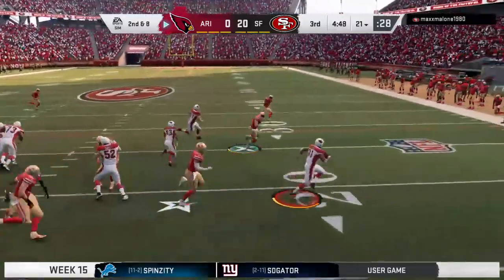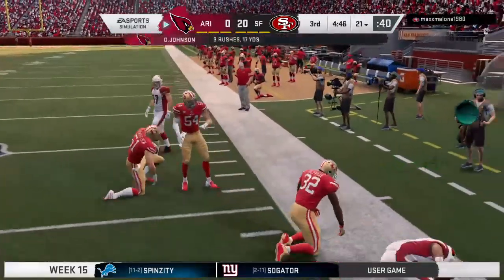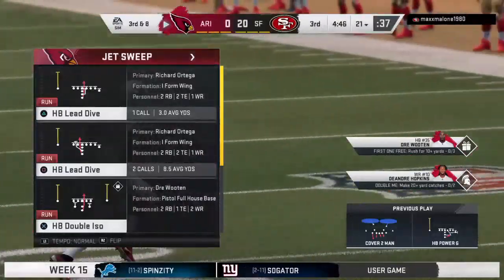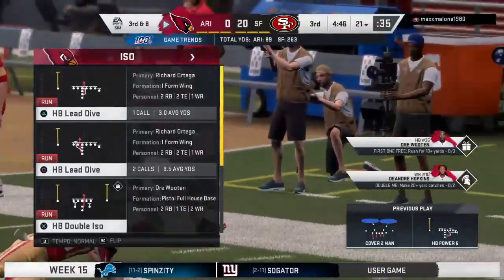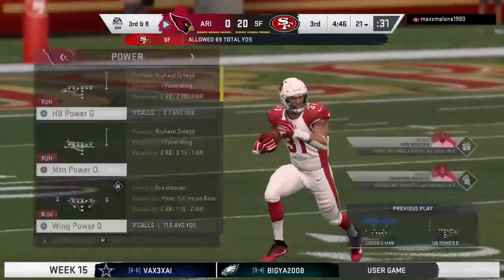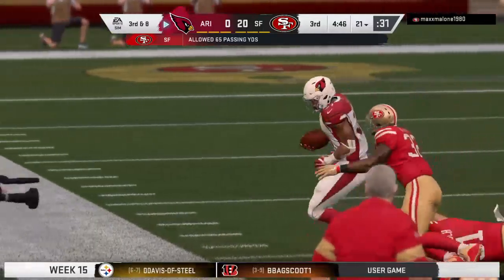On second down now, it's Johnson. Defensively, though, they had a chance there to hit him for a loss. Couldn't get it done. Looked like someone was able to knife into the backfield, but he wasn't able to get him down. But his compatriots were able to grab him at the line of scrimmage and not let him get any further downfield.